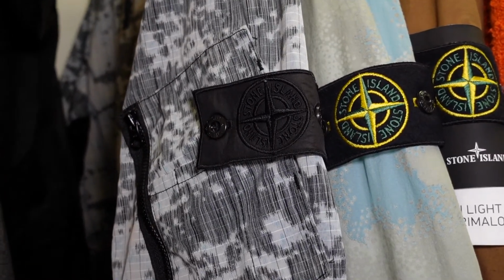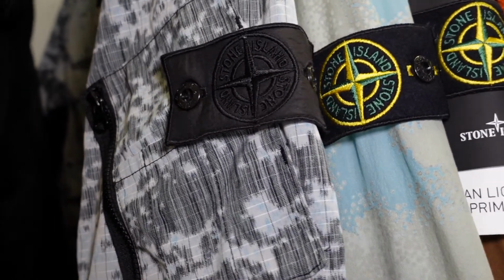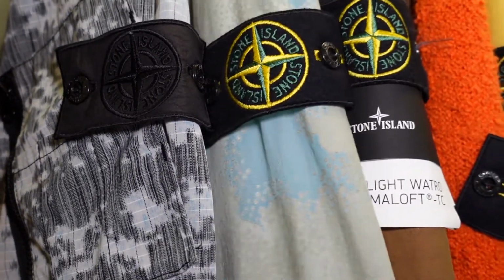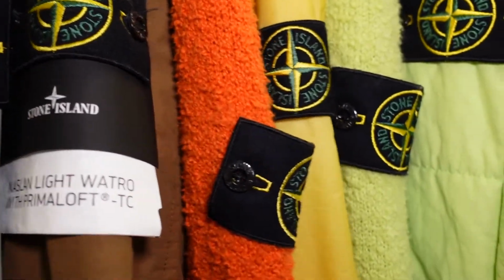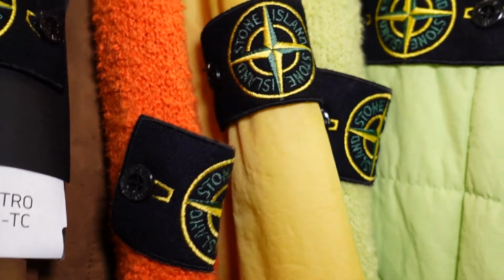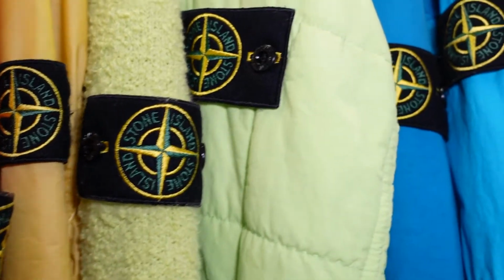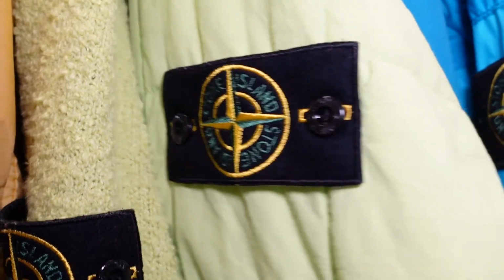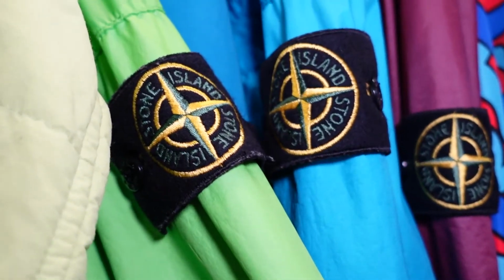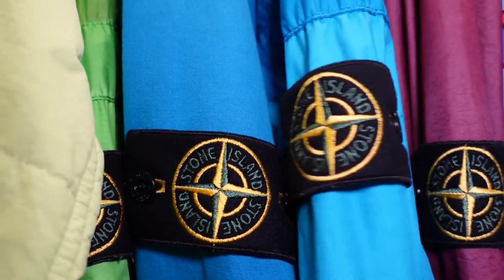So here we have some of the Stone Island textiles, and you can see these have a lot more character than just your typical nylon jacket that a lot of luxury wear brands use. These are so much more interesting to me in terms of how they feel, in terms of how they look. And they are just all over the map with the innovation.